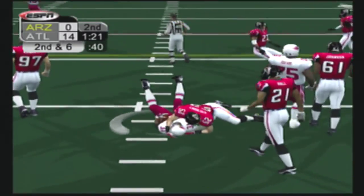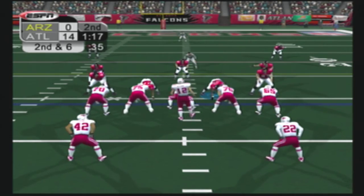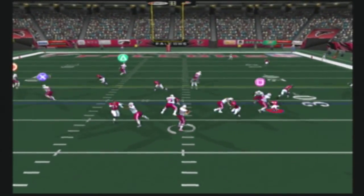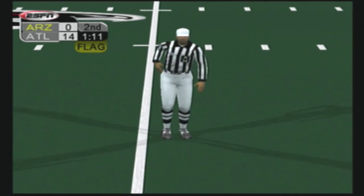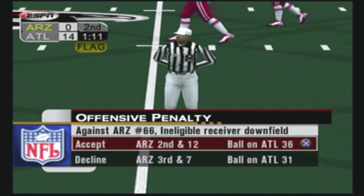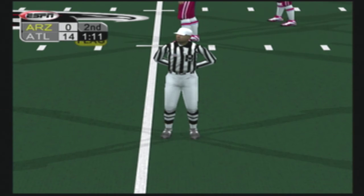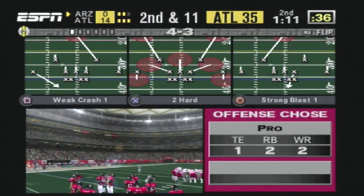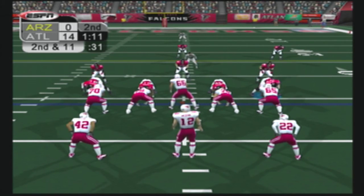Gets past the line and chews up about four on the play. Second and six. Ball at the 30-yard line. McCown unloads this to the right sideline and it's tipped. Incomplete. Five-yard penalty. Repeat second down. Pete Kendall had no business being downfield on that one. He's supposed to stay on his side of the line, so he was an ineligible receiver.